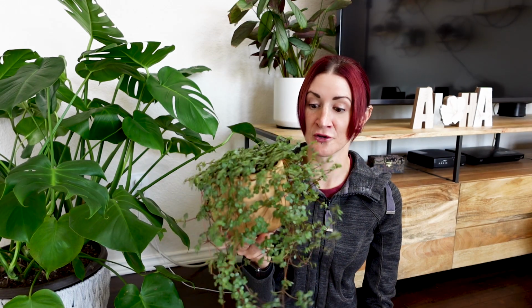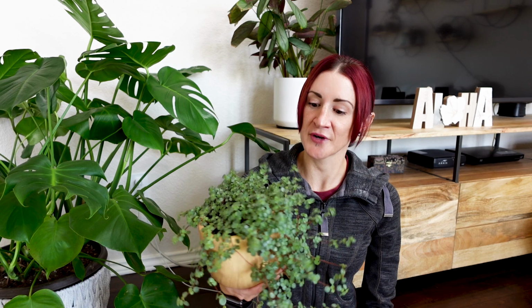I absolutely love it. I highly recommend getting one if you can find one in your area. Once again, I did acquire this at one of my local Kroger grocery stores. So if you do have a grocery store that carries plants, maybe try there first.